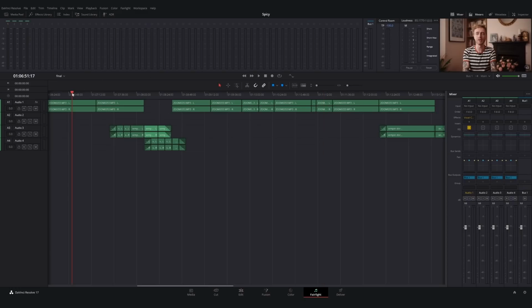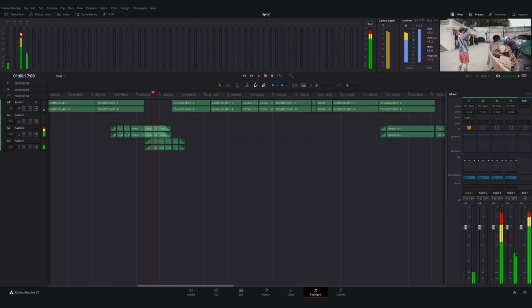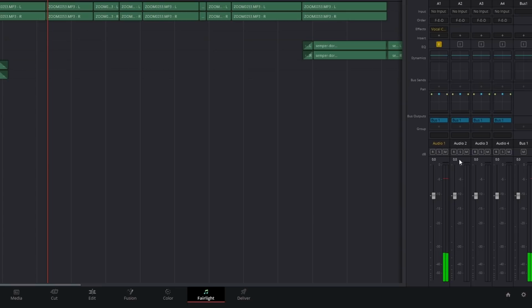Basically now when I play, I can see my levels jumping up and down here. See over here where the music is. I can see how much we're sort of peaking on different aspects of the audio. And I can use this mixer here to dial audio up. So maybe I want my spoken word up so it matches better. I want my music down because maybe it's slightly too loud. Here I can dial that down.